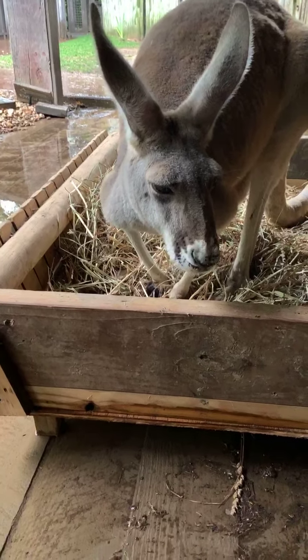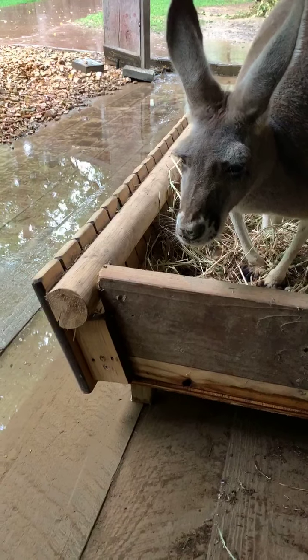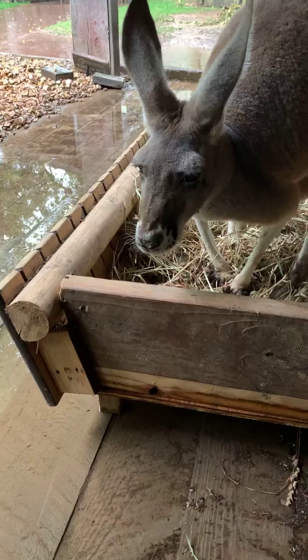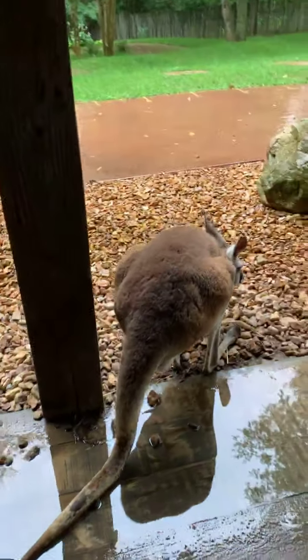But we do have one mom who actually imprinted on her joey, and they still snuggle together, hang out together. Her joey still acts like a joey, even though she's 4 years old now. So that can happen. It's pretty rare. Out of all the kangaroos we've had in our group, there's only 2 of them that have ever really done that. Other than that, typically once they're independent of mom, they're on their own. They go off and do their own thing.